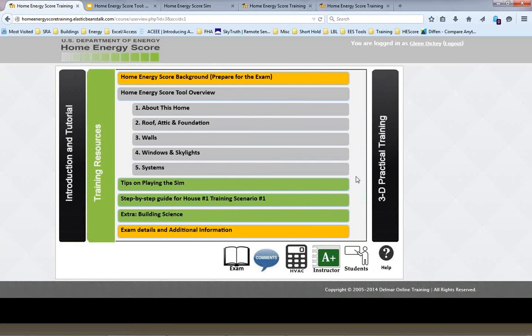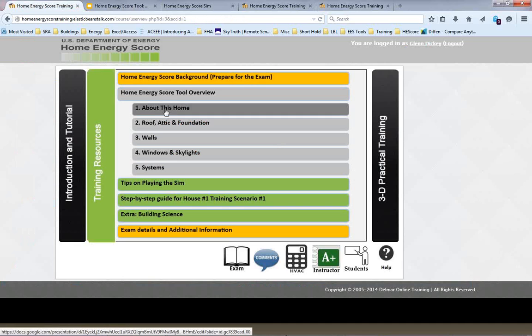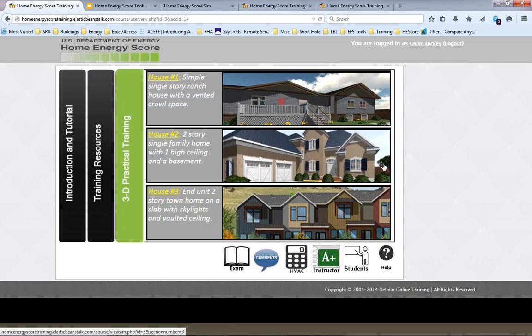The next tab over is our training resources. This is broken down much like the data entry in our web interface, which also is mimicked in the simulation tool. You can click on any one of these, and this brings up a PowerPoint that goes through, again, the items that are listed within that data entry group. There are, again, some tips on playing the sim, so another level of explanation. And then for our overachievers, we provide some building science information as well. When they're actually ready to start working through the sim itself, we click on 3D Practical Training.